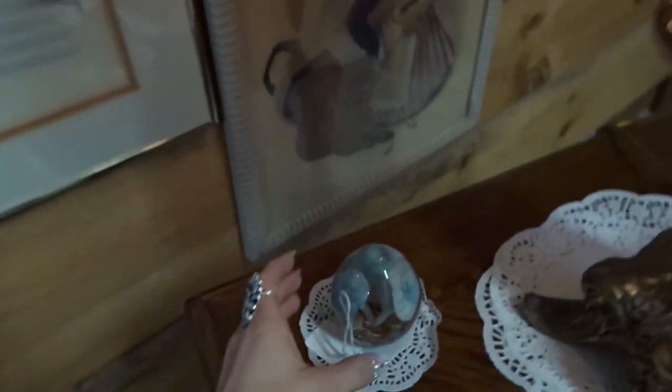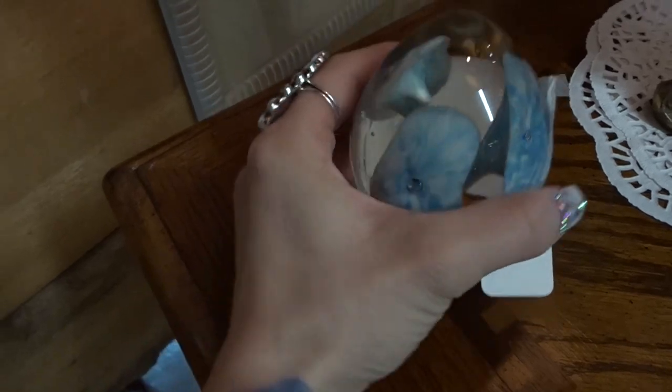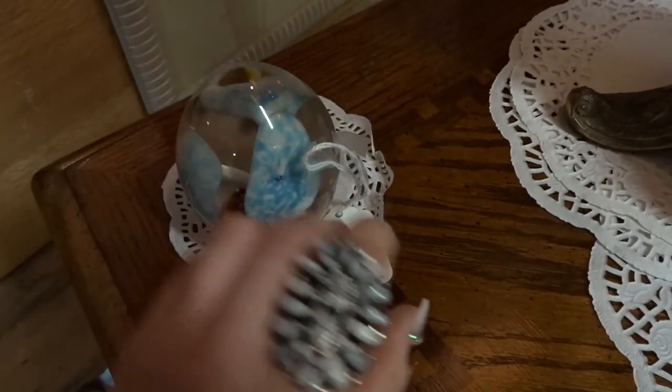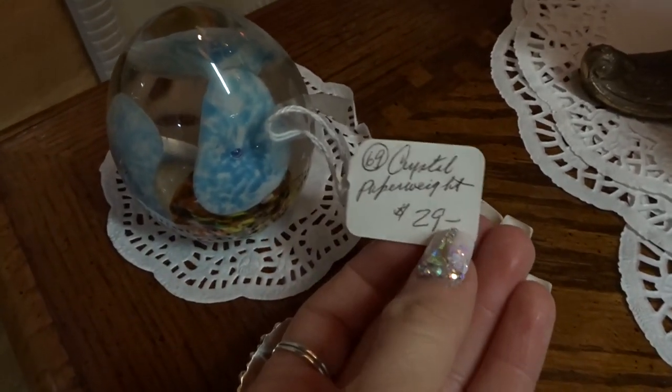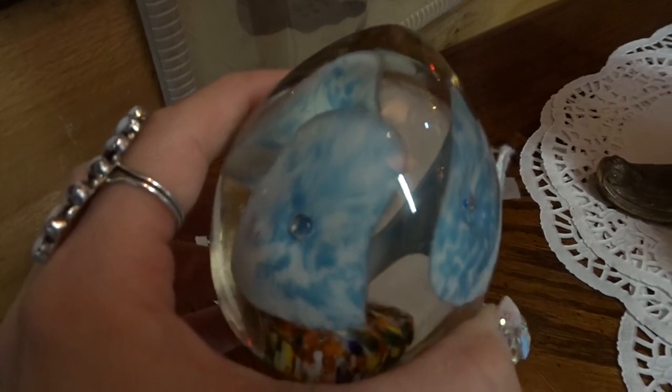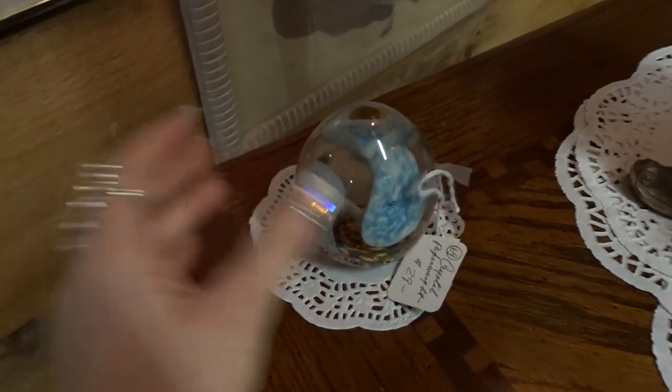A little paperweight with mushrooms on the inside? No, these are like lilies. Mushrooms would be cool. How much would they like? $29. That's beautiful though. Ugh, that's the last thing I need is another collection.